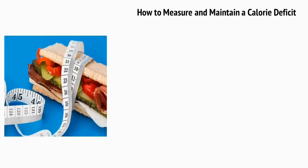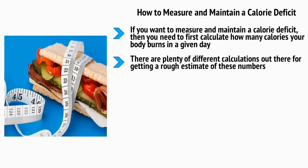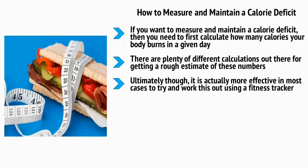How to measure and maintain a calorie deficit. If you want to measure and maintain a calorie deficit, then you need to first calculate how many calories your body burns in a given day. This means looking at the number of calories that you burn at rest, called your basal metabolic rate, and then looking at how much exercise you do on top of this, making your AMR, or active metabolic rate. There are plenty of different calculations out there for getting a rough estimate of these numbers. Ultimately, though, it is actually more effective in most cases to try and work this out using a fitness tracker.